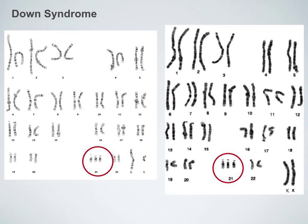There are other chromosome disorders, like trisomy 13, when there's an extra 13th chromosome. Or I mentioned Klinefelter syndrome or Turner syndrome, which are caused by an extra sex chromosome. Does it have to be chromosome 21 that has 3 to be Down syndrome? Yes, we only call it Down syndrome when it's the extra 21st chromosome. And having an extra chromosome in another place would be a different type of chromosome disorder.